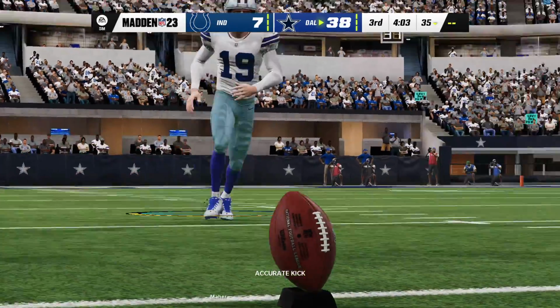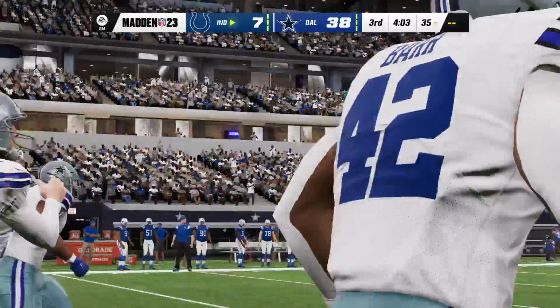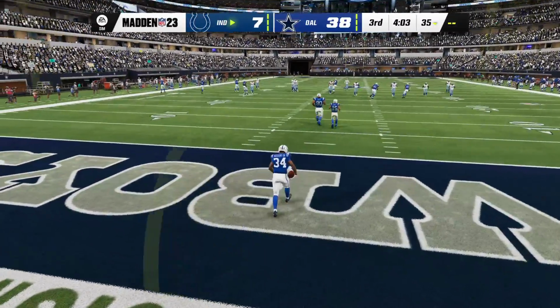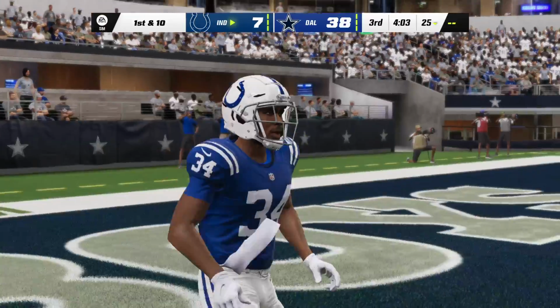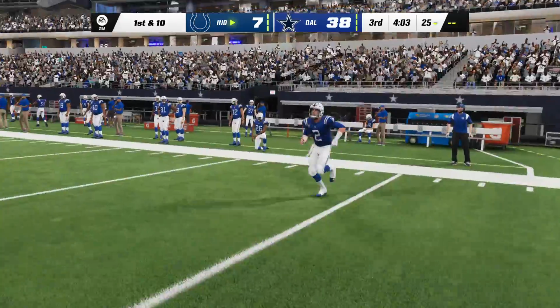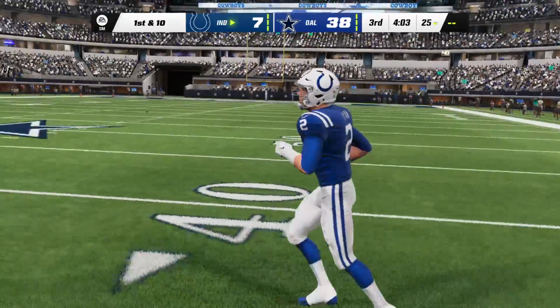Following the touchdown, here's Marr to kick it away. And Rodgers will hold on to this one, and it'll come out to the 25. The Colts getting another possession here on offense.